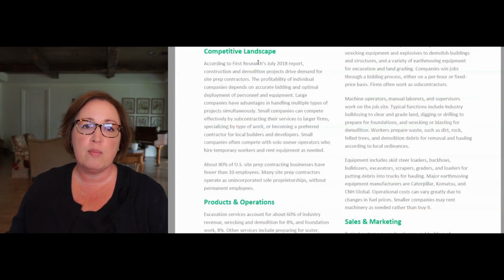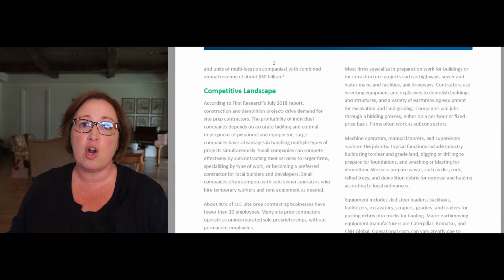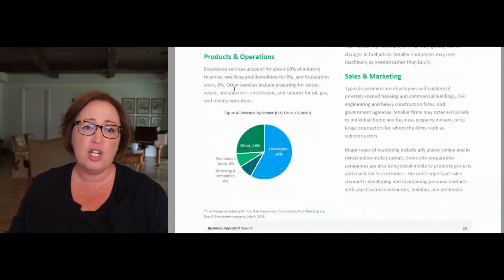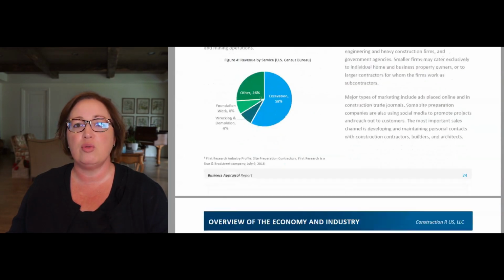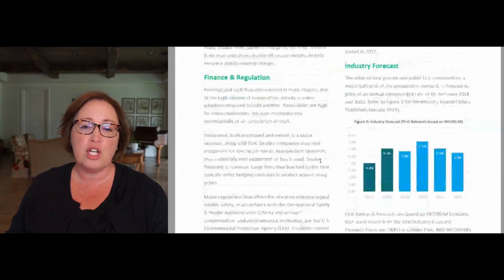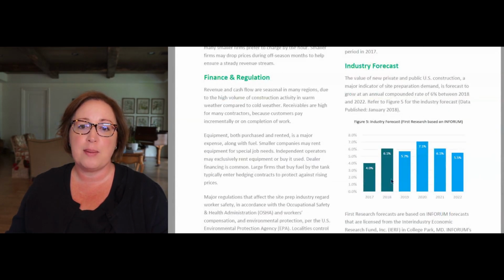We look at those reports, and we also look at the competitive landscape, not only within the industry, but specifically within the region. We look at what are the competitors doing and how is the company performing to them. We look at the products and operations. Where's the revenues concentrated at? Industry indicators. We're looking at the industry forecast. For example, how's the industry going to do in the future?